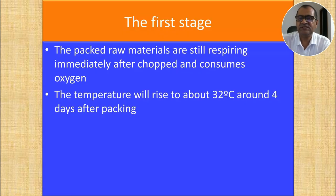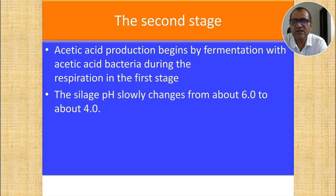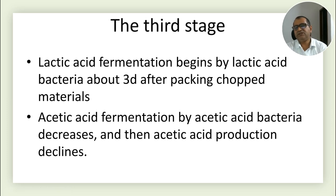Then the first stage is packed raw material are still respirating, meaning immediately after chopping it consumes a lot of oxygen. So the temperature will rise to about 32 degrees around 4 days after packing, because the heat is generated there. Then the second stage, acetic acid is produced, beginning by the fermentation with acetic acid bacteria during the respiration. So the silage slowly changes from about 6 to about 4 pH. Then the third stage, lactic acid fermentation begins production. Still it drops the pH.